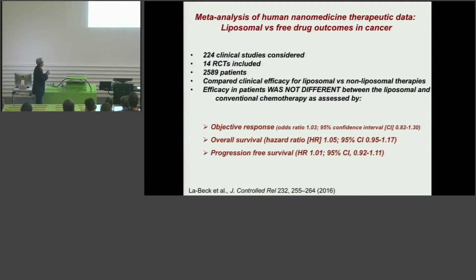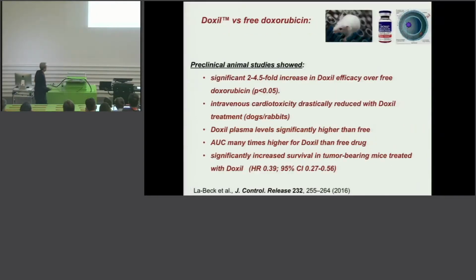14 of those were randomized controlled trials, comprising almost 2,500 patients, and compared the clinical efficacy. It looked at overall response, that's called OR. It looked at overall survival, or OS, and it looked at progression-free survival, or PFS, in these systems. Those are the three classic clinical indicators that you can find all around the world that these studies then look at. All right, Doxil versus free doxorubicin drug.